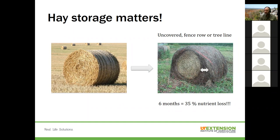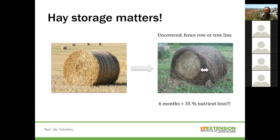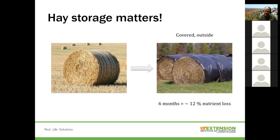So let's say you bought a bale of hay for $40. It's probably not much different in cost to actually produce it yourself. Taking 35% of that $40, losing a third of it, is pretty hard to deal with. So you can go ahead and take $13 off that bale of hay, and it starts to become a pretty big number.